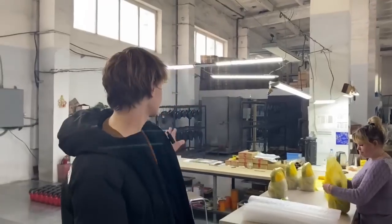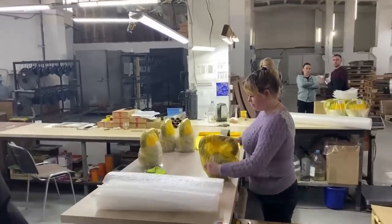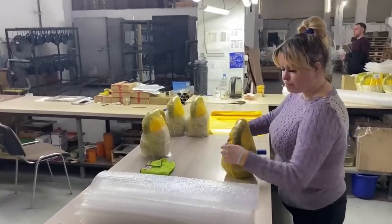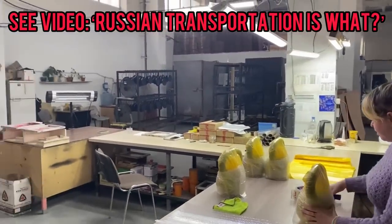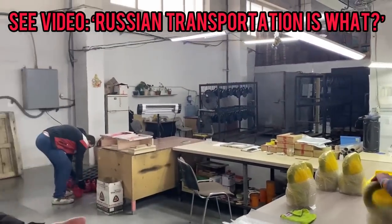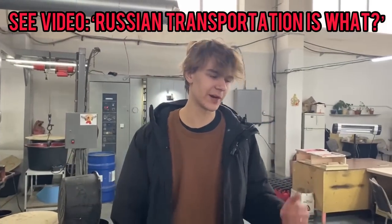So right here, they get labeled and packaged. The labeling is for whatever company wishes to order from this factory. It's painted on however they order it, and then gets packaged, and this is the final product.